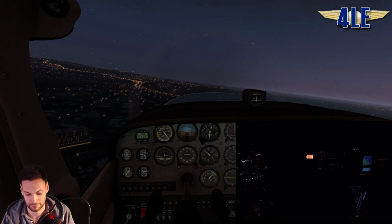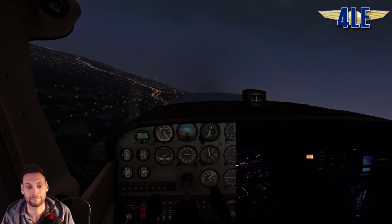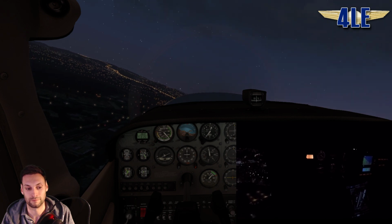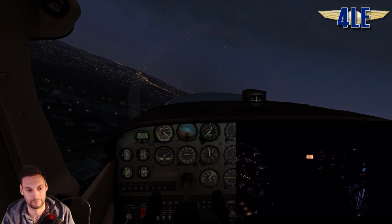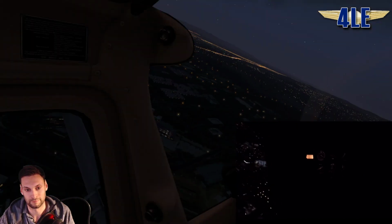176, looking for a short approach this next one. 176, traffic's on a 3.5 mile follow for the parallel, Boeing 737. Report the traffic in sight. Short approach approved. Runway 20 left, clear for the option. All right, we'll call the traffic in sight. 20 left, cleared option, short approach approved.